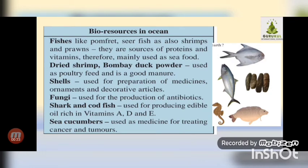The first one is fishes. Everyone is familiar with this word; even if you don't eat them, we have seen fishes. Fishes like pomfret, sea fish, shrimps and prawns are sources of proteins and vitamins, and therefore they are mainly used as seafood. Seafood is not consumed only for taste; along with the taste, it is a rich source of protein and vitamins. So we are supposed to eat fishes.